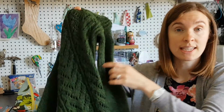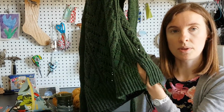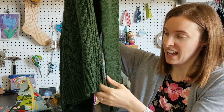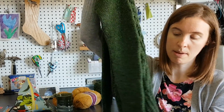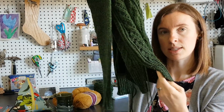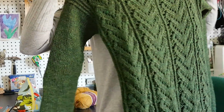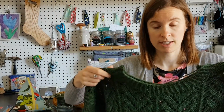The only modification I did on this was I didn't join all the way down with seaming. I left a little split hem. And you can see I haven't woven in my ends yet either. But I left a split hem on either side. I thought that was a bit more flattering and a bit more modern. I don't have any shirts with split hems, so that was kind of a new thing to me. But I think it's going to be great. Show you when it's on. So hopefully I'll be able to pop a video in here for you.